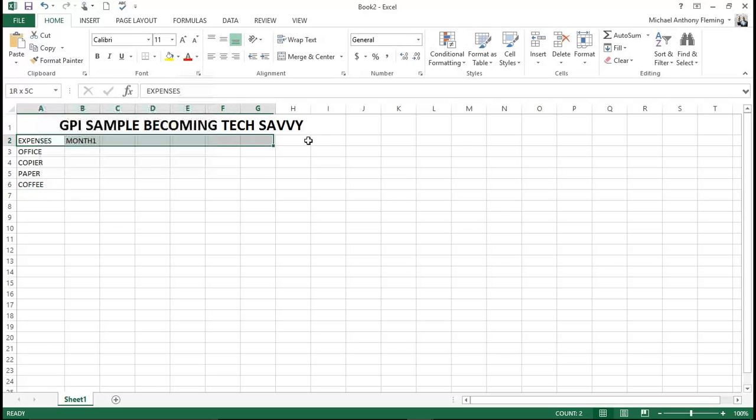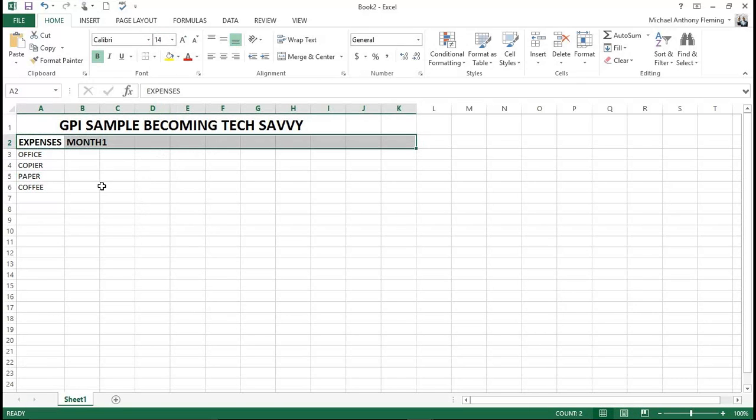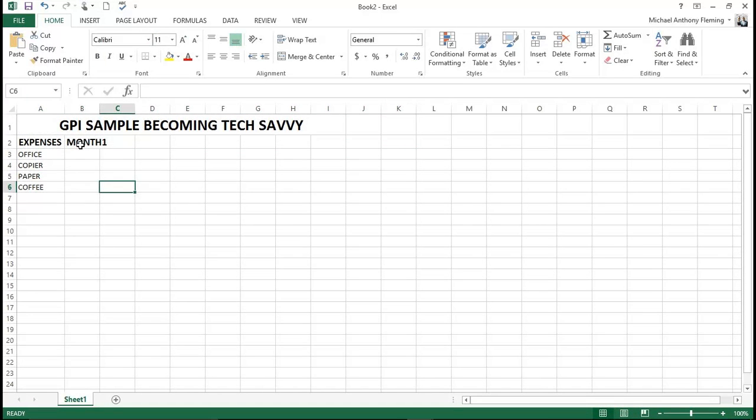This is bold, so I'm just going to highlight across, and I don't have anything in there. I'll highlight across, and then I select bold, and then I want this to be a little larger because I want the headings to stand out. I select 12 or even 14. All right, see, so now again, remember I was saying about the oversizing.